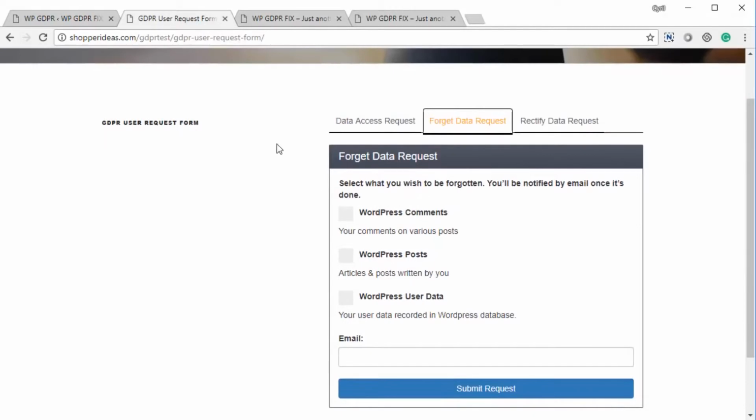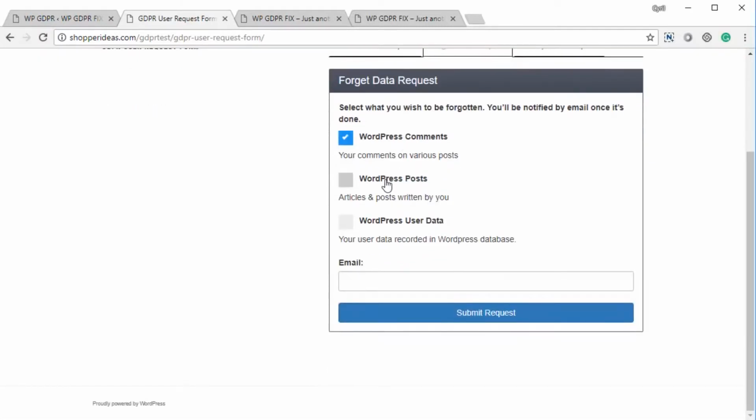It will be a part of your blog. You can just show it using a quick shortcode which you can embed on any page, and that page will become your data request center and user request center. People can file data access request, forget data request, or rectify data request using that form. And here people can ask you to forget the WordPress comments, WordPress post, or WordPress user data, whatever data you might have on them, using just their email.